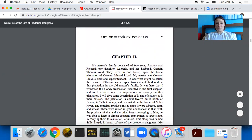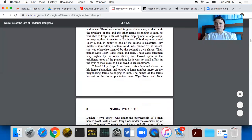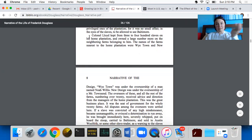This is chapter 2 of the book, where Frederick Douglass is explaining the plantation that he was born into. He ends up living in a lot of different places as a slave, but this is his first look at the plantation. So I'm starting here. It says Colonel Lloyd. You can just listen or follow along. Colonel Lloyd kept, remember this word is not colonial, it's colonel. I know that's one of those very tricky words.